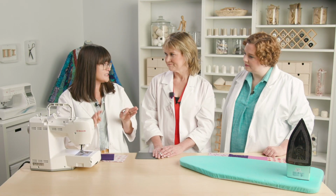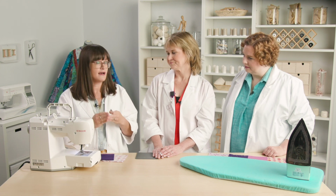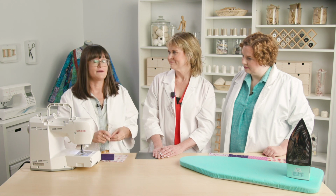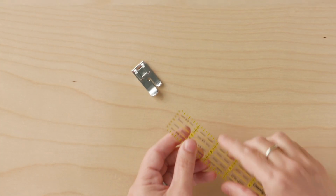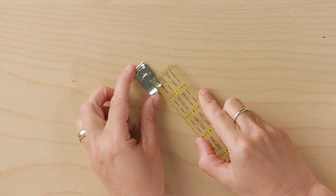You can just use your standard foot. You just want to kick that needle over a little bit and make sure you're hitting that 1/4 inch. There's also a patchwork foot that has that 1/4 inch seam allowance built right in. It's awesome. And I'm actually going to use this straight stitch foot here. And you can kind of double check if you need to, but that's right on that 1/4 inch mark.